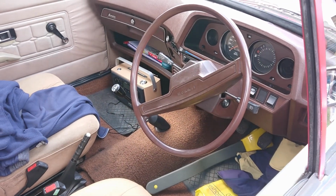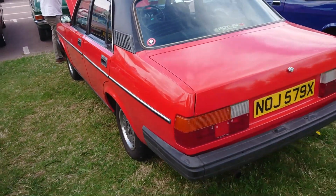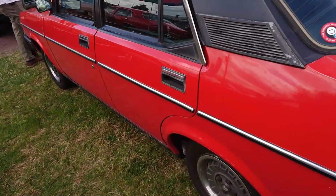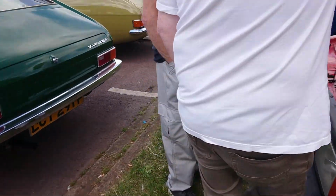Interesting sort of Allegro type wheel in there. And then we've got one on a T. 81-82 on an X. I don't think this is Vermilion, or is it Vermilion? I don't know. Paint's a bit faded, so it could be.